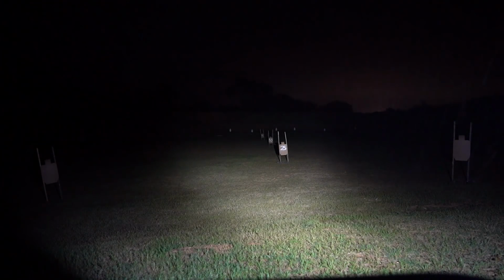Note that we're able to see our two close-sighted targets quite readily, even when the beam is focused in a different area. So, not fantastic distance capability, but decent spill to illuminate the whole nearby area, all in line with what most of us would be looking for in terms of a handheld light.